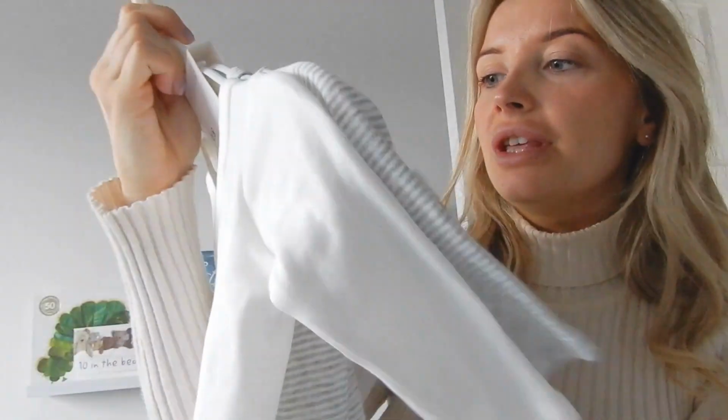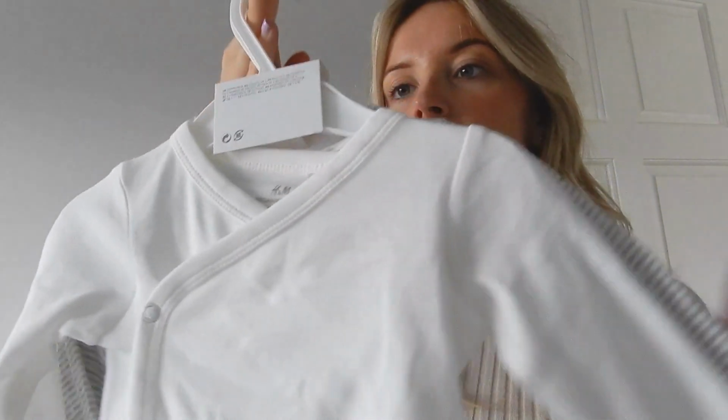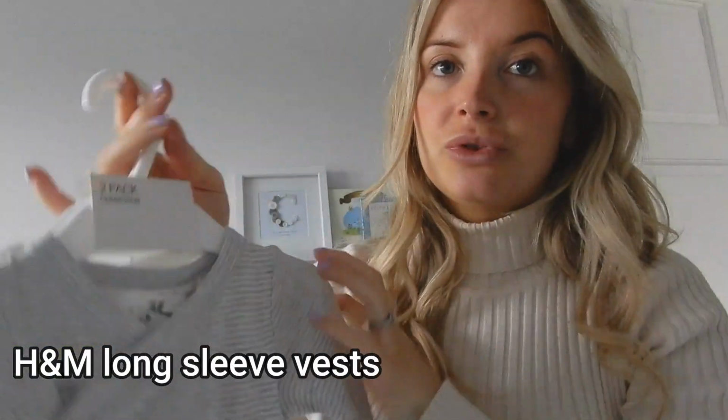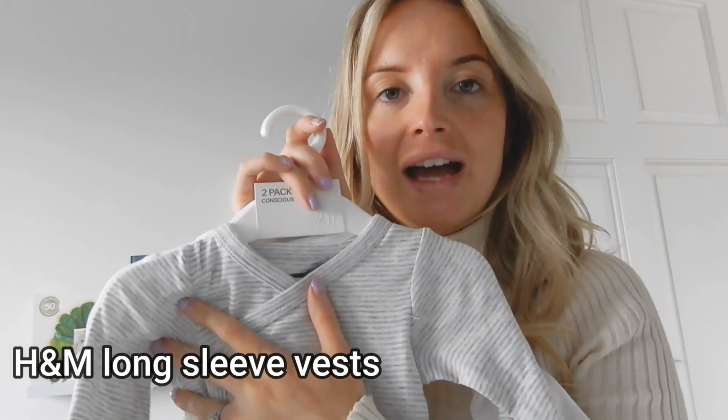So firstly, we have these H&M vests. So they are like the ones that I showed you in the beginning of the video that fold down the side, but these are actually long sleeved, obviously for winter. So these are in size 2 to 4 months. And there's just like this grey and white stripy one, and then a really nice cream white one. So I'm going to get these washed now, but they come in a little nice 2-pack, and I think they're only about £8, so they're not too bad. I mean, it probably is quite expensive for vests, but I find these are more like outfit vests rather than something that you would hide under another outfit or underneath a baby grow.